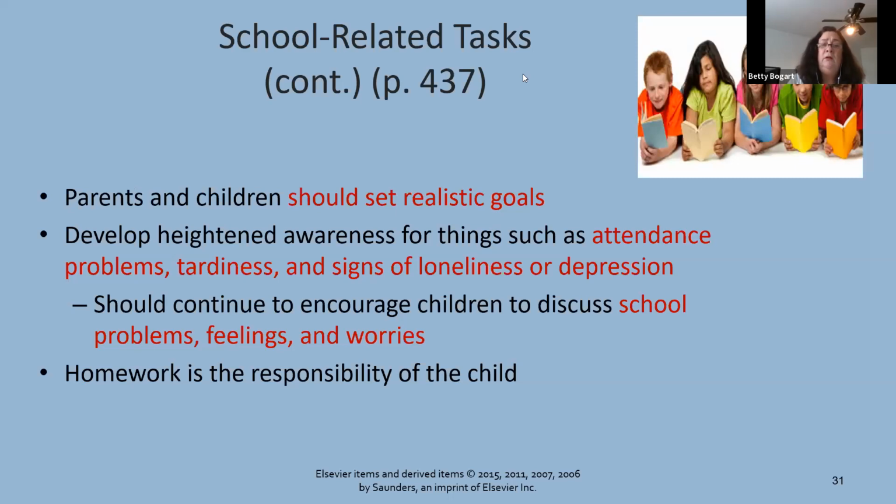Now with school, parents should always set realistic goals. Some kids are going to be readers. Some kids are going to be that kid who writes well, and some kids are going to go numbers, and they're not going to know everything well. Just be realistic with it, and if they need help, give them that little help, but you can't push them too hard because they're just going to turn off against you.